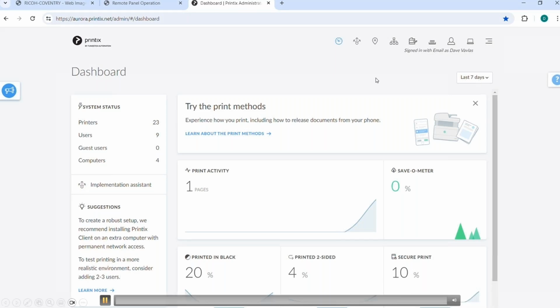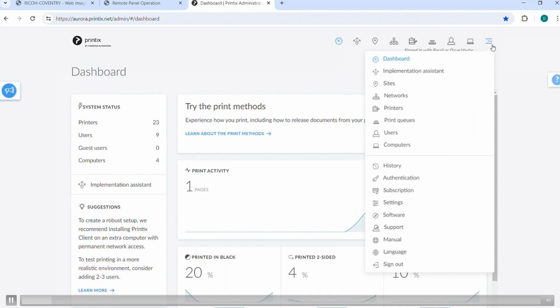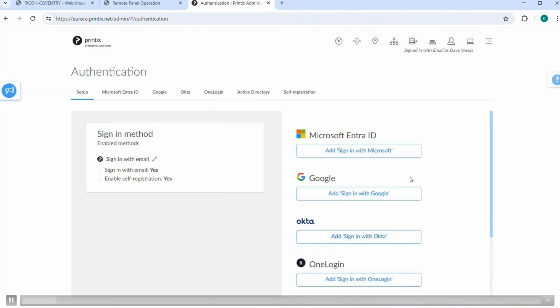So you can see the first page that we're on here is the dashboard. This is the main screen within Printix where it gives you some print activity, both a basic information overview of how much you save, black and white percentage, color percentage, and the business print activity.